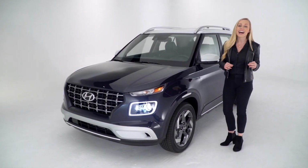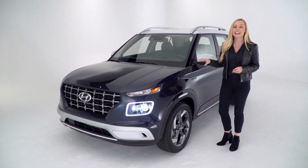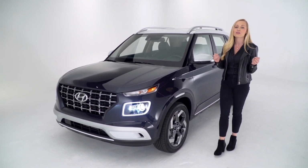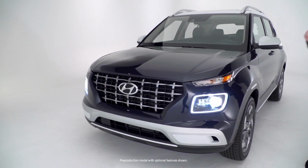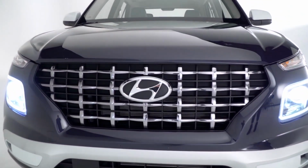Looking at the 2020 Hyundai Venue, an all-new SUV from Hyundai. So this Venue was built with an ideal blend of safety, utility, and because of its compact size, nimble performance, which is great for navigating those busy city streets and crowded parking lots. This here is the Denim Edition, which is going to give you some unique styling features throughout the interior and the exterior of the vehicle.